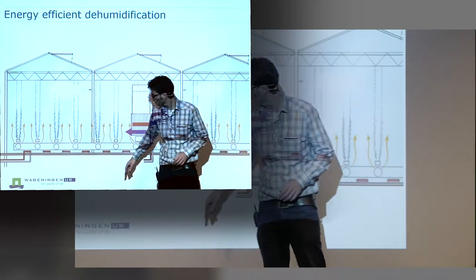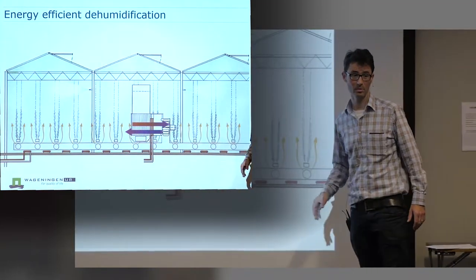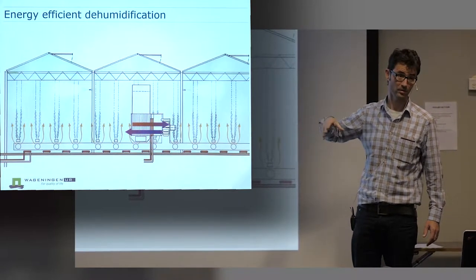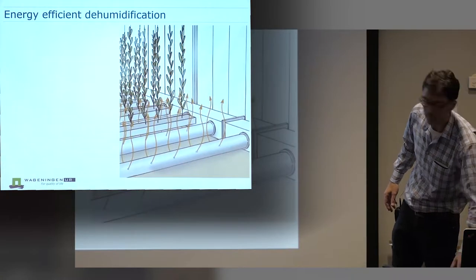air to be distributed. So if you place one sleeve here and then another one here, and then another one here approximately, that's enough already. But here in this concept, we also use this system in order to heat the greenhouse, and then of course you need more of these sleeves. So then in the greenhouse it looks a bit like this.